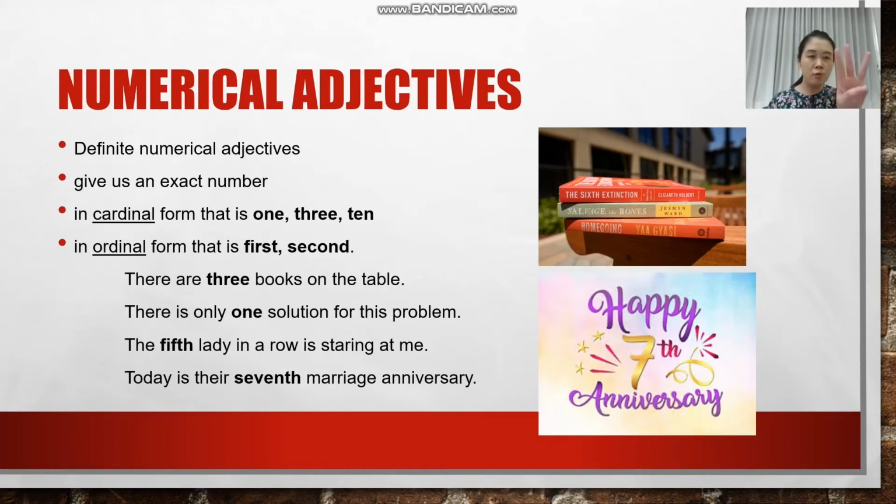For example, there are 3 books on the table, and the word 3 is used in order to talk about the quantity of the books that you have on the table. You can say 3 books, okay? And there is only one solution for this problem. And now we know that we have only one, not 2, 3, or 5, or even 10, but only one, the exact number that is mentioned here. The 5th lady in a row is staring at me, okay? 5th lady, 1, 2, 3, 4, 5, first, second, third, fourth, and 5th, okay? 5th lady, we are talking about that 5th lady. And the last one, today is their 7th marriage anniversary, and we are talking about the exact number because they can remember, right, how many years they have been together.